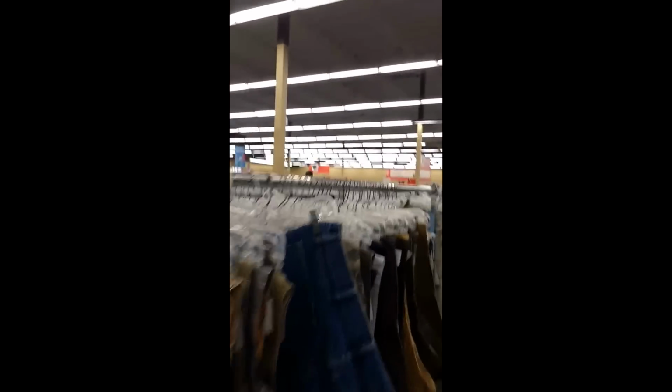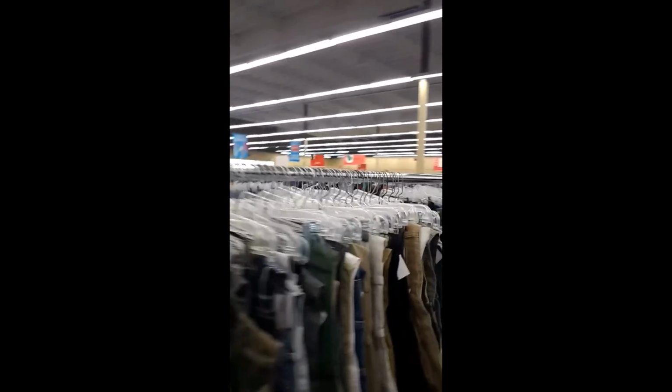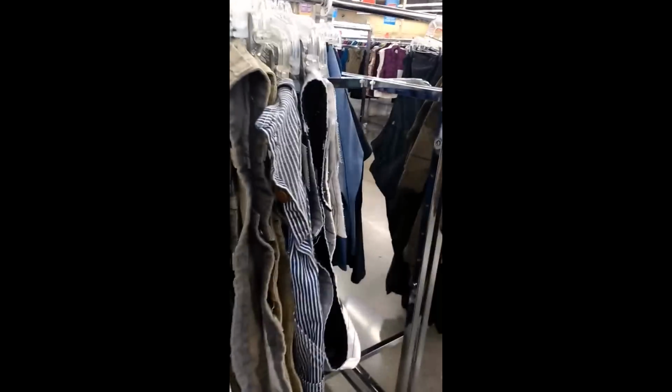Look at this Dockers section. There's always huge Dockers sections in the stores here because of all the Boeing engineers. It's their uniform. Oh, this must be a railroad engineer. Check that out.